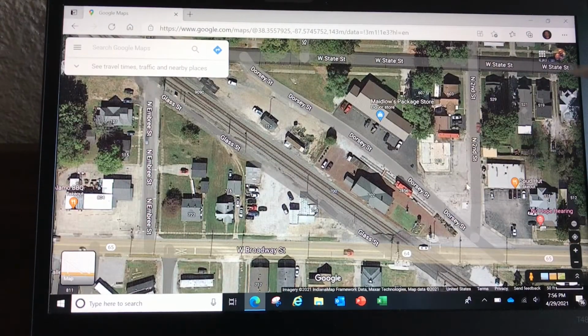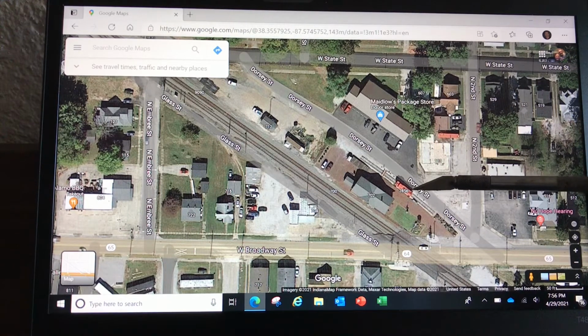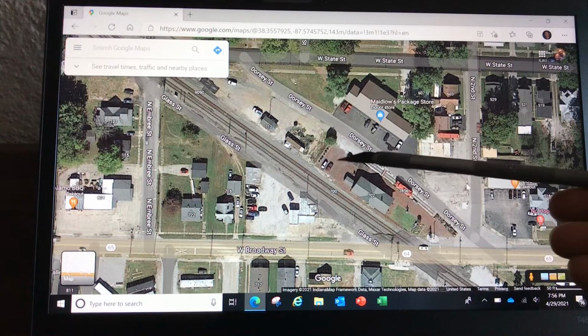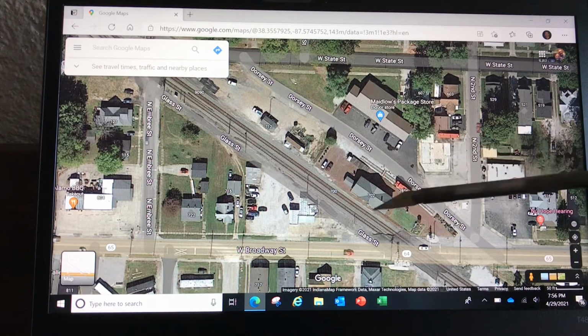Okay, one last thing. Here's the depot where I usually film. This is the caboose that I was standing by on the platform when I filmed that train in the rain. Again, it's got a brick platform, and it's just a really good train watching place because both tracks are side by side.